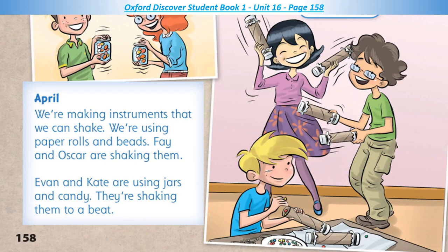April. We're making instruments that we can shake. We're using paper rolls and beads. Faye and Oscar are shaking them. Evan and Kate are using jars and candy. They're shaking them to a beat.